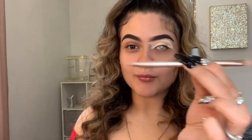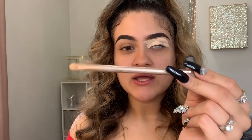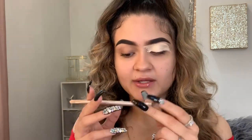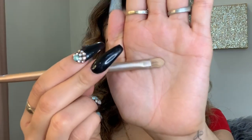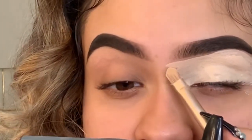One of my OG favorites, which I'm going to use right now, this brush right here, made it out. This is my absolute favorite brush to carve my eyebrows, and it's the Urban Decay Naked 3 brush that comes in the Naked 3 palette. I use this side to carve it, and then this side I blend it out. So you want to make sure that this line is really, really crisp.